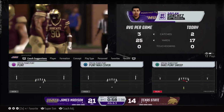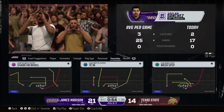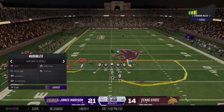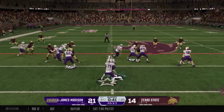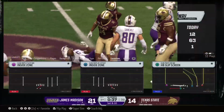Fourth down coming, and might they roll the dice from their own territory. Ooh, and that's a nice sigh of relief for the defense too, right? There was a broken tackle. The guy made it look like he was going to pick up the first, but because of great effort defensively, they were able to get the stop, and now they're setting up fourth down. Needs it to keep this drive alive. The Dukes will move the sticks.